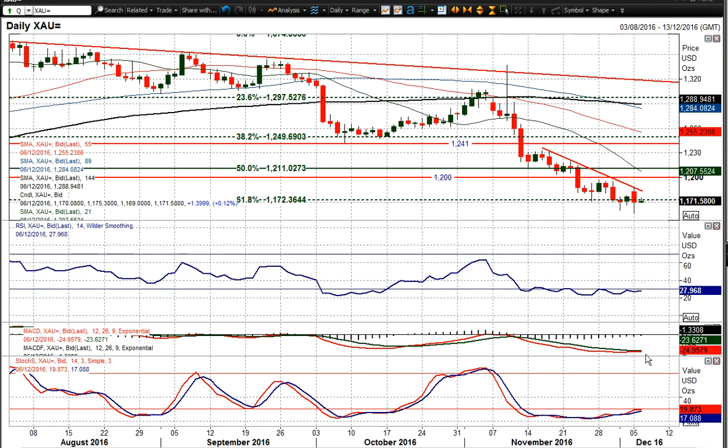Stochastics have started to rise. MACD lines have started to bottom. It's interesting. I'm not mad about a significant rally on gold, but I'm also interested in the fact that this is happening around this 61.8% fib level, because the market is clearly looking at this level and thinking that this is a consolidation point, and this situation has happened previously. 38.2% consolidation. 50%, a little bit of a bounce before selling off through that, but now it's consolidating around 61.8. So I think this is interesting.